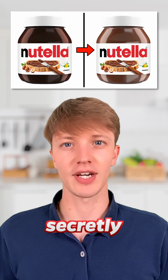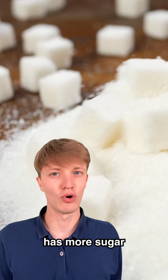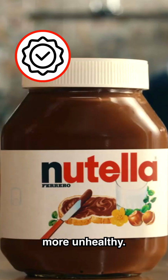Foods that secretly changed. You may have noticed in recent years, Nutella has got lighter in color. The new Nutella has more sugar and more powdered skim milk. This gives it a lighter, more artificial color. It also makes the quality worse and makes it more unhealthy.